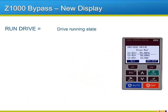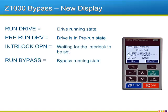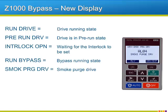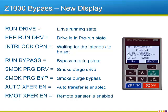In order for the operator to easily ascertain the current state of the bypass operation, a new keypad style will offer a whole slew of messages that do just that. Though not an exhaustive list, this slide shows keypad text for the following bypass operational states: running in VFD mode, performing a pre-run operation, waiting for a BAS interlock input to close, running in bypass mode, performing a smoke purge operation using the VFD for motor operation, performing a smoke purge operation using the bypass circuit for motor operation, running in bypass due to an automatic transfer to bypass due to a VFD fault, and running in bypass due to a closed remote transfer input.